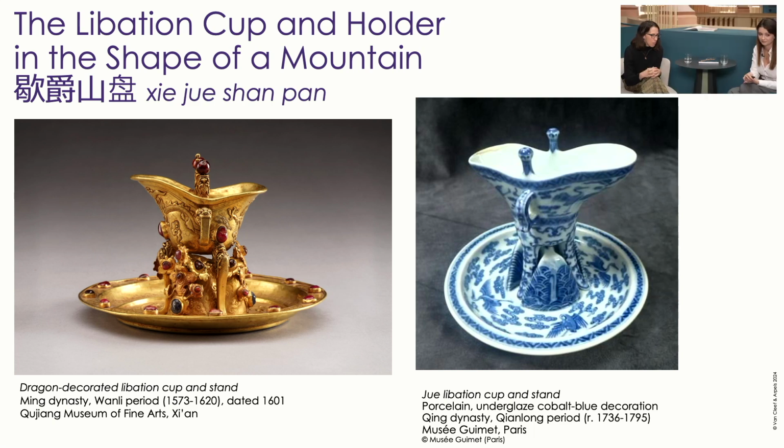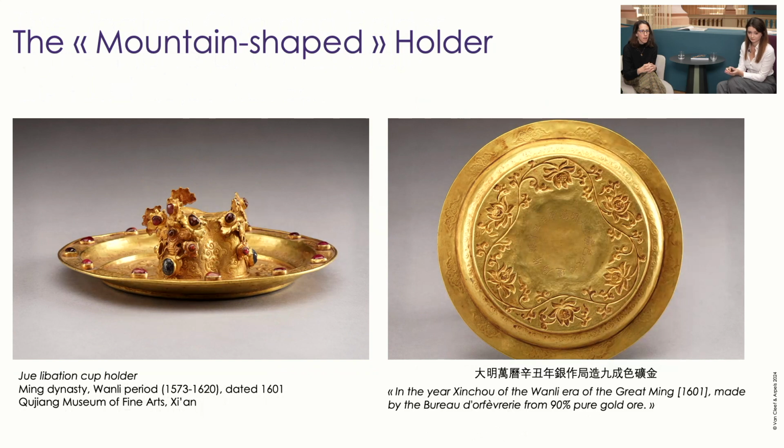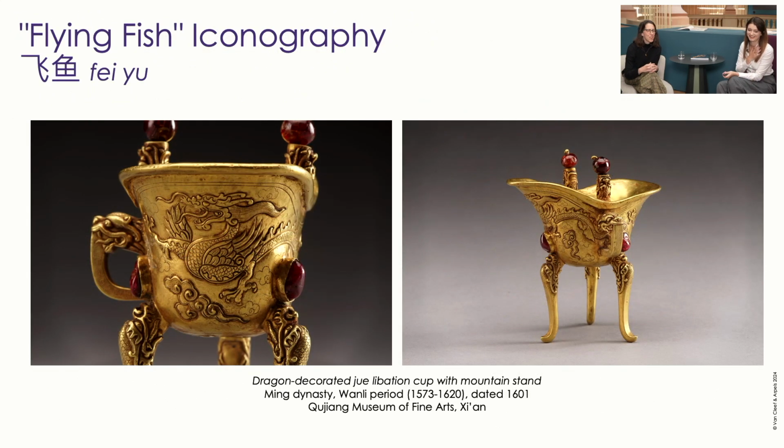The piece from the Qujiang Museum of Fine Art in Xi'an is a very exceptional one with a pattern which looks like, maybe we can go to the next slide, and the next one. It looks like a dragon, but it's not a real dragon. It's a feiyu in Chinese. So feiyu means flying fish, and we can recognize it because it has wings.